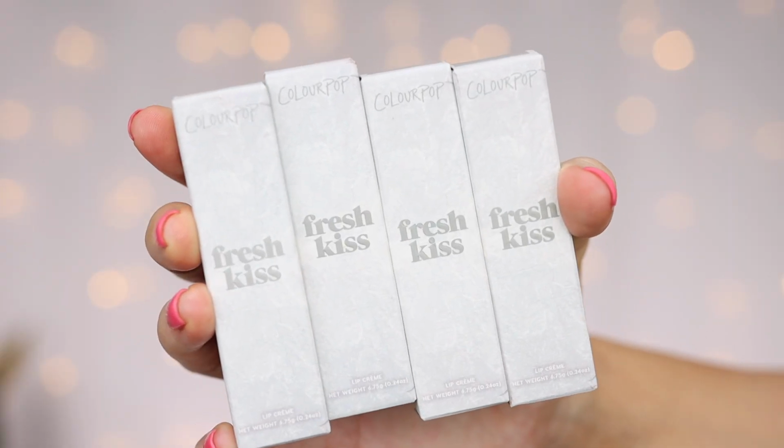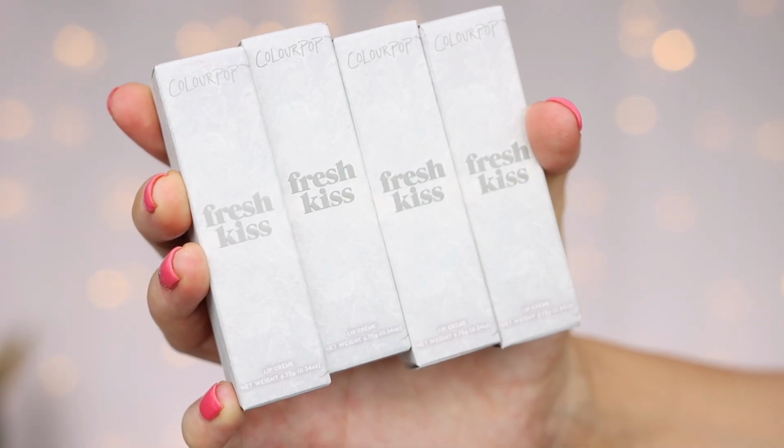I'm actually really impressed with this collection. I think that the lip shades just really stand out for me. I love the formula of the Fresh Kiss lip creams. They're one of my favorite lip formulas from Colourpop. And I love that these shades are all so different from each other because sometimes Colourpop can come out with collections that have very similar lip shades. I feel like these are all very different from each other, and they're all really pretty in their own way. And we have some unique shades with this collection, so I would highly recommend the lip products from this collection.